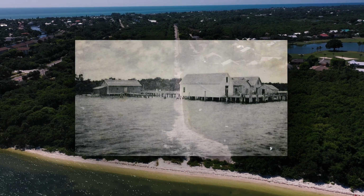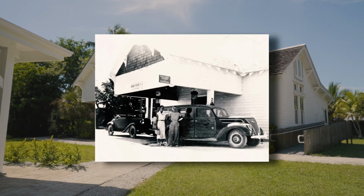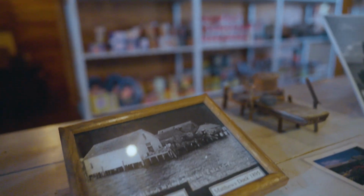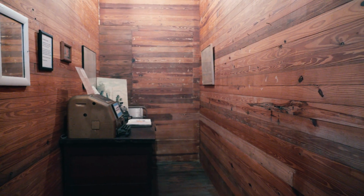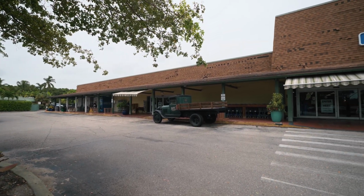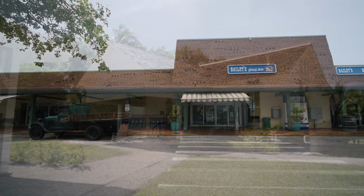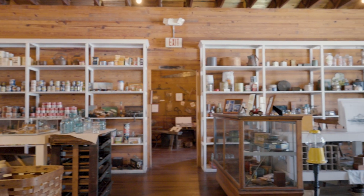Sadly, the original building was destroyed by a hurricane in 1926, but a new, larger onshore building replaced it soon after. Before the causeway, the general store was the residents' island hub, acting all at once as a post office, a social gathering place, a telegram service, and of course a grocery store. Post-causeway, it was a different story. The customers were growing year over year, which led to relocation in 1966 to where Bailey's stands today. The last Bayside store can still be found fully restored at the Sanibel Historical Museum and Village.